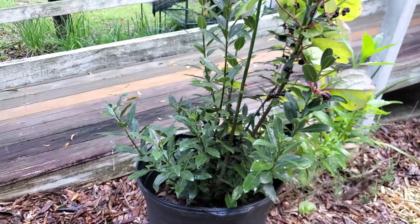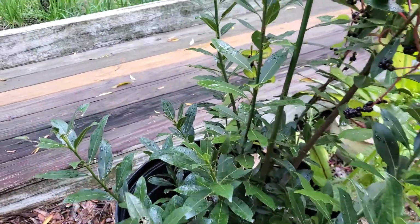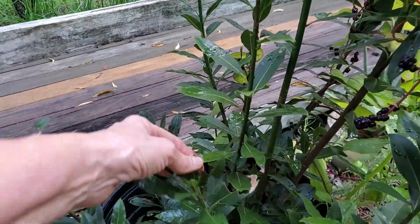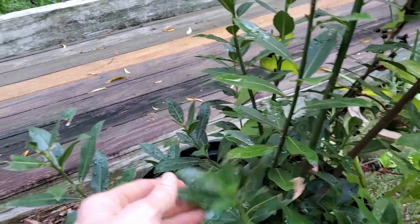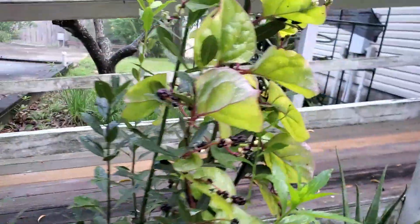Here we have our bay tree. Now these bay leaves are good to cook with. That's why we have it. Lippy from Gemini Homestead brought it to us, and some little creature's been eating on my leaves. Sure enough. And we have Malabar spinach, yes, everywhere.